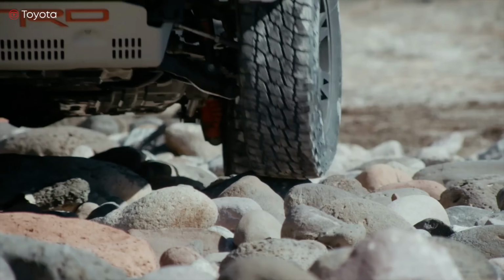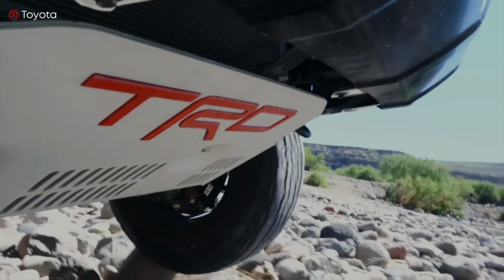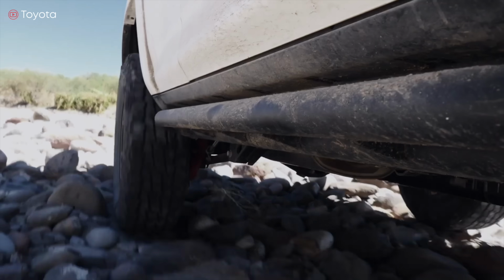The overall disadvantage with the four-wheel drive is that it requires more parts and is more expensive to buy than a front-wheel drive or a rear-wheel drive. It also weighs more, which means lower gas mileage.